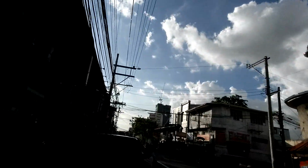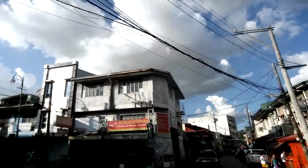So what I'm showing you now, you probably could see this all over the Philippines, these types of roads with businesses like this. So much of Manila is urban, with skyscrapers and so on, but a lot of it is not. Or at least a lot of it doesn't have very tall buildings.